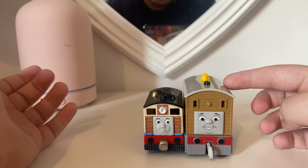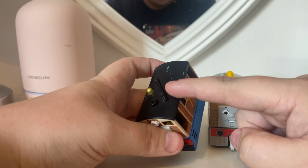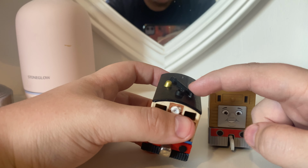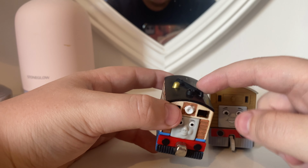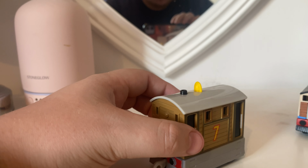It's amazing. He doesn't have the, I'm not entirely sure what this piece is, but this pipe that goes along the top here. I think this is something to do with Toby's boiler. The new one doesn't have this, unfortunately. But it does have a separately molded bell.